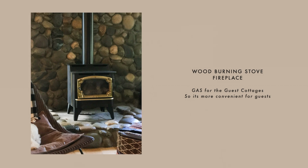And also I want a wood burning stove fireplace in there. I love that look. It's very common around here and I love it because it looks a little Scandinavian. I want these cottages to feel very designer, very cozy, very warm, nothing builder grade, incredibly special. And I think I want each one designed slightly different in terms of the finishes.